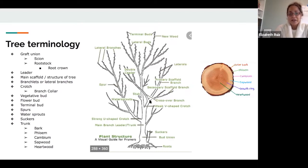So in this tree, my branches or main scaffolds are gonna be this one, this one, this one, and that one. And before I do anything, I always take a moment to visualize where my main scaffolds are and what they are doing. And we're gonna go through that.